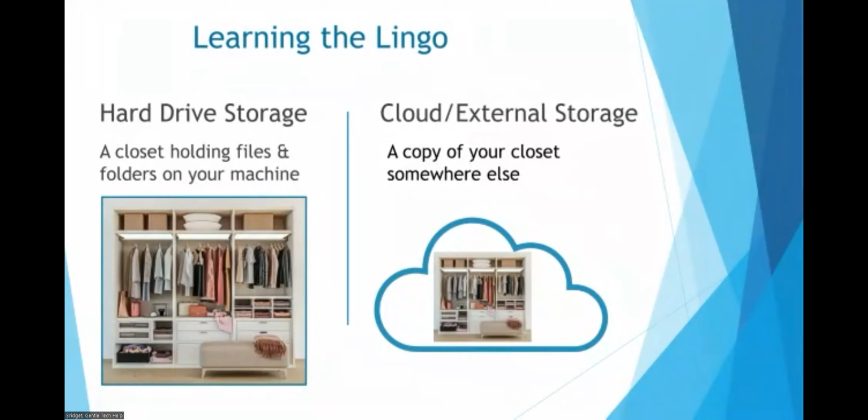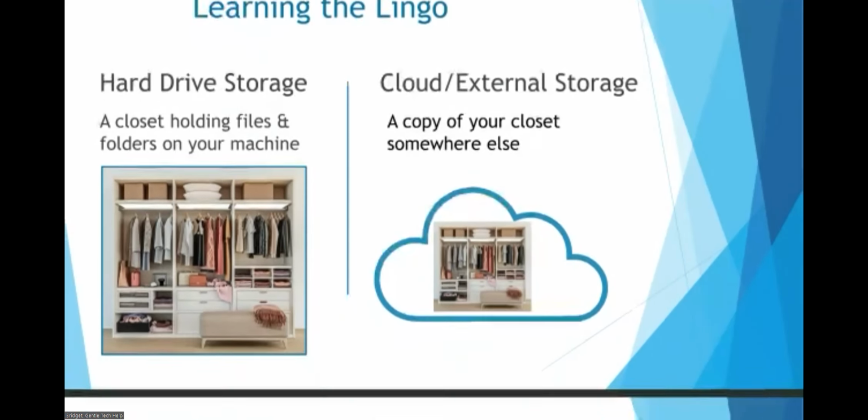So hard drive storage and cloud or external storage. Okay? Hard drive is your machine. Cloud and external storage are not your physical machine that you're typing on.